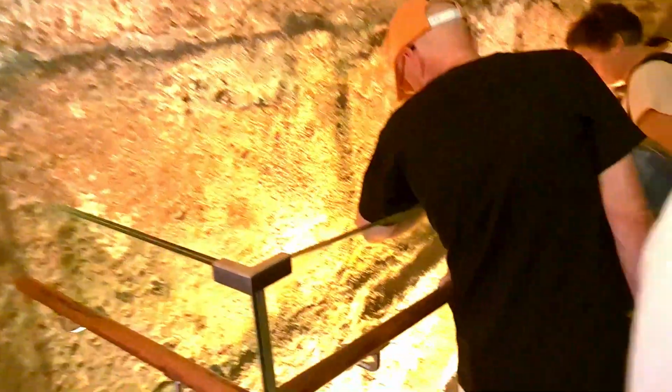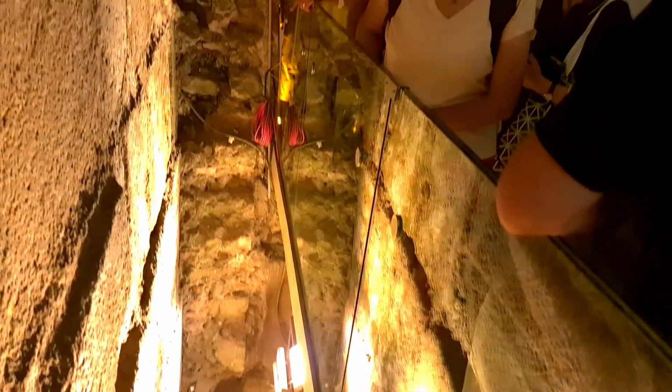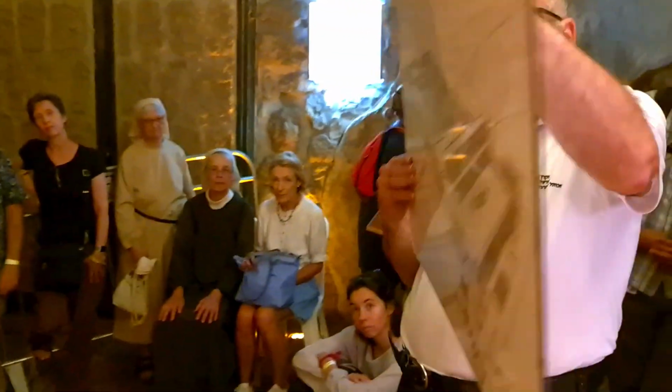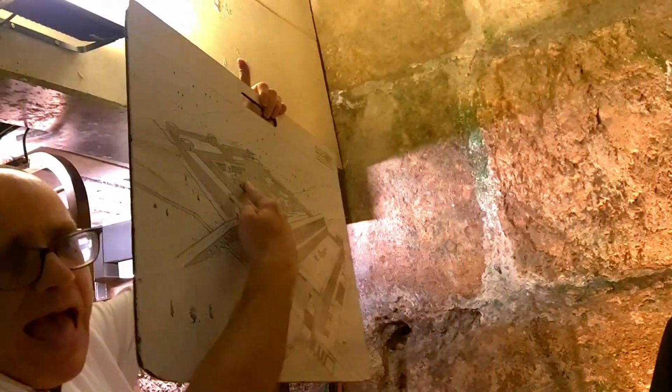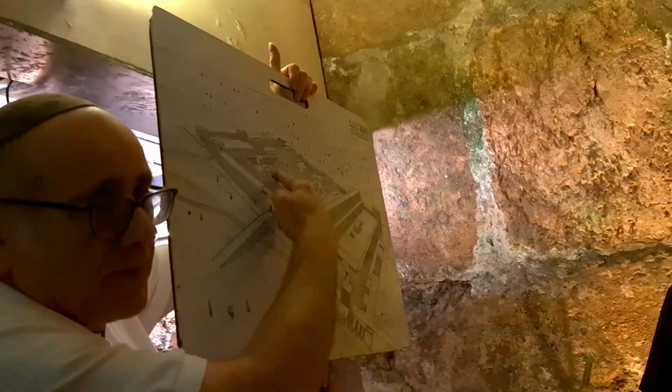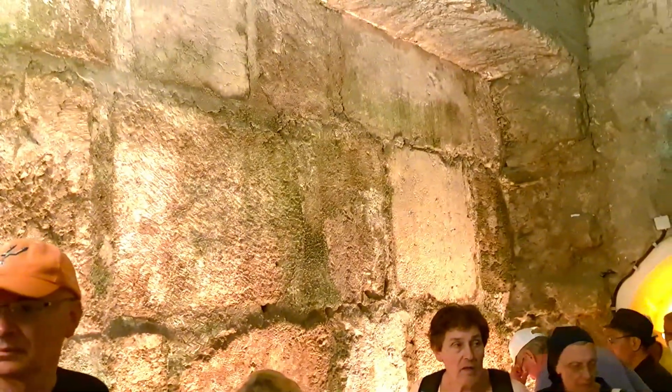And 2,000 years ago, this was in the open air, and we would have been in midair. And this is as close as we can get to the Kodesh Kodeshim, the Holy of Holies. We are here, and the Kodesh Kodeshim, the Holy of Holies, is here, the western side, the back of the building. Now, every other temple in the ancient world, entrance is open.